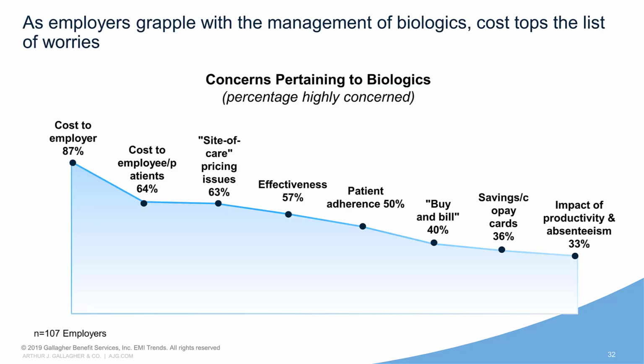This is to give you a perspective of their concerns with the management of biologics. And essentially, you see in the left side of the slide on this sort of descending graph of percentage highly concerned. Once again, cost is the major issue. But what's interesting is cost to employer is number one, but cost to employees. And again, keep in mind, this is from the employer perspective, telling us that cost to employees was their number two issue with regard to these particular medications. And that's interesting because that's the first time that element has ranked second in the chart. It's always been further to the right and further down the list, if you will.